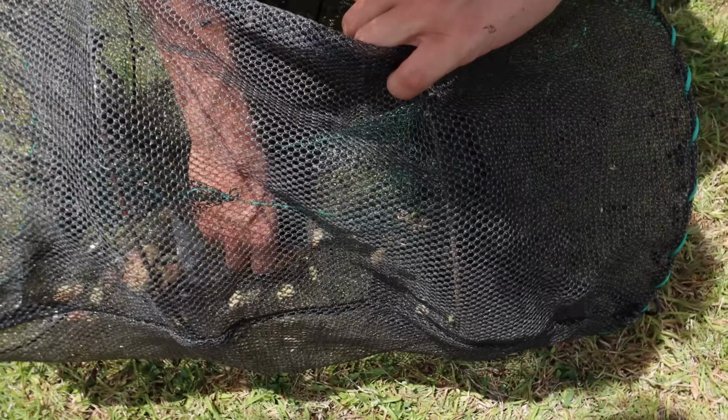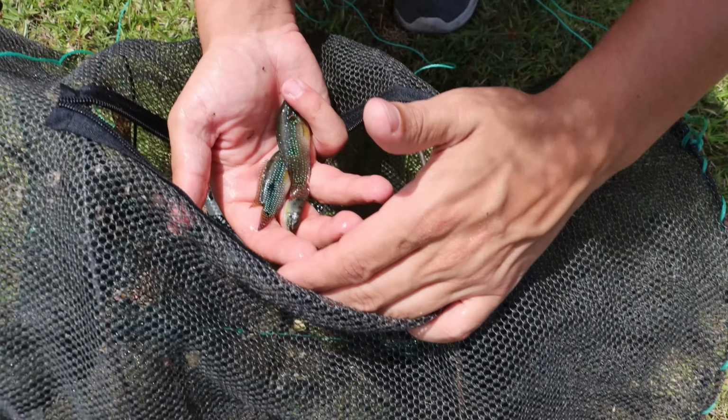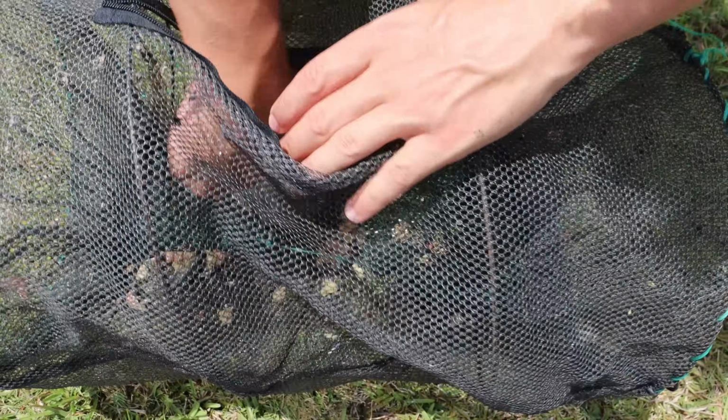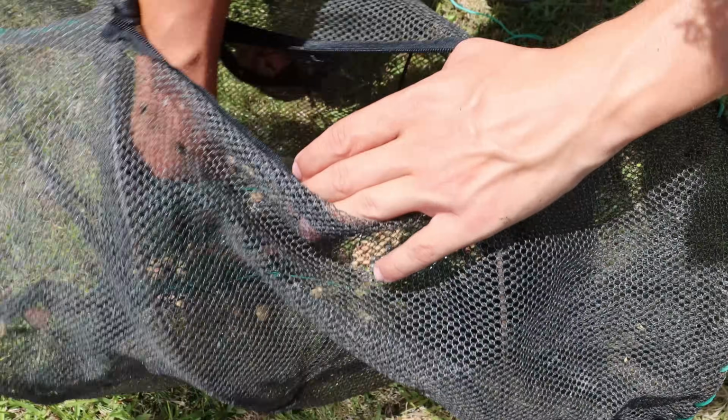There's a bunch of jewels in here. Nothing too crazy. We're actually going to keep all these jewels as well. They're very popular with you guys on the site. I always end up having two little jewels to sell to you guys. But we're going to keep these guys right here.